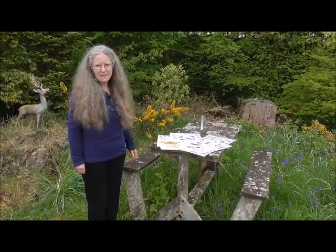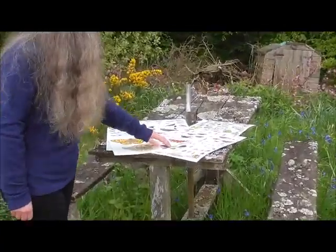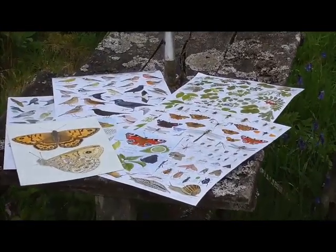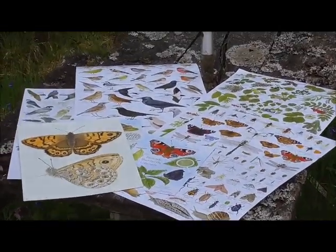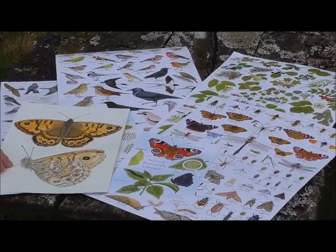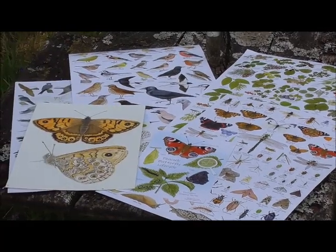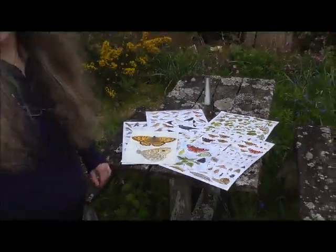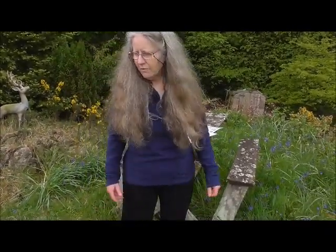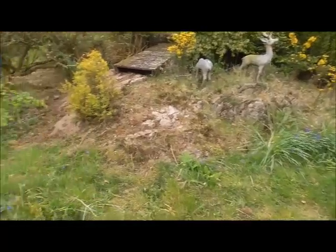I'm an artist and illustrator, so I use wildlife as inspiration for my posters and other educational items. I'm currently working on butterflies to make a new butterfly poster. You'll notice my garden is full of wildflowers. I've got bluebells in my lawn.